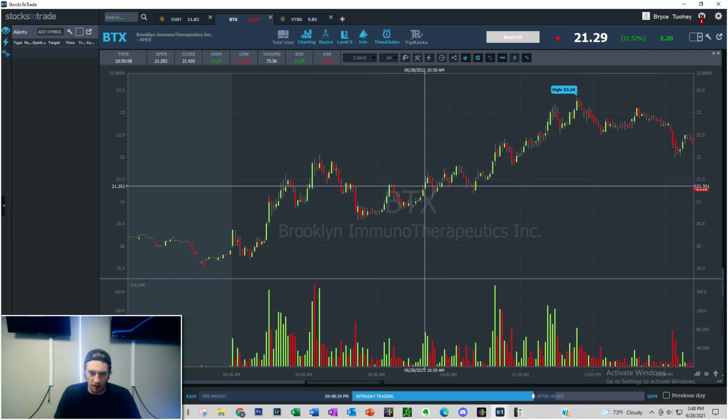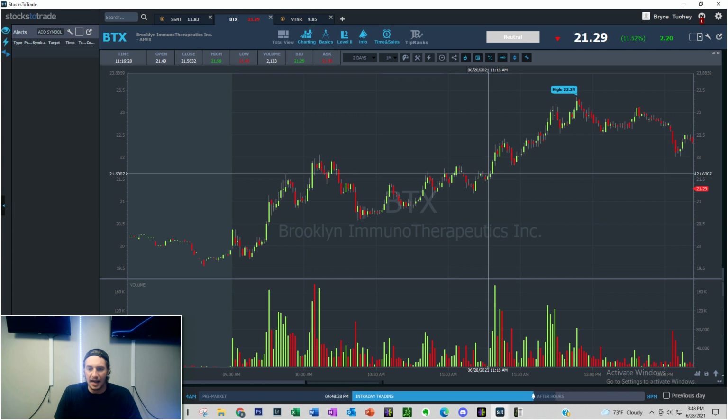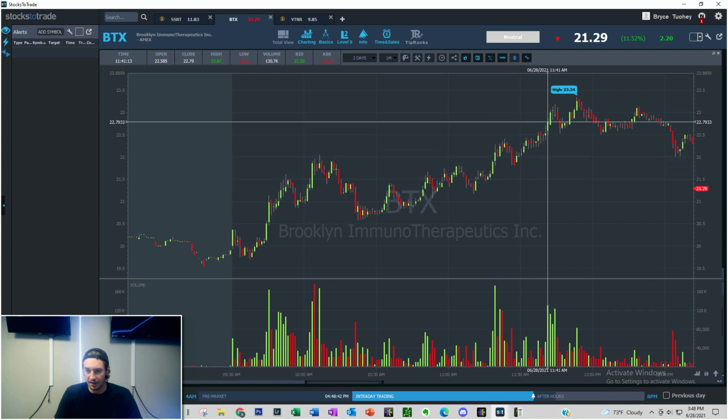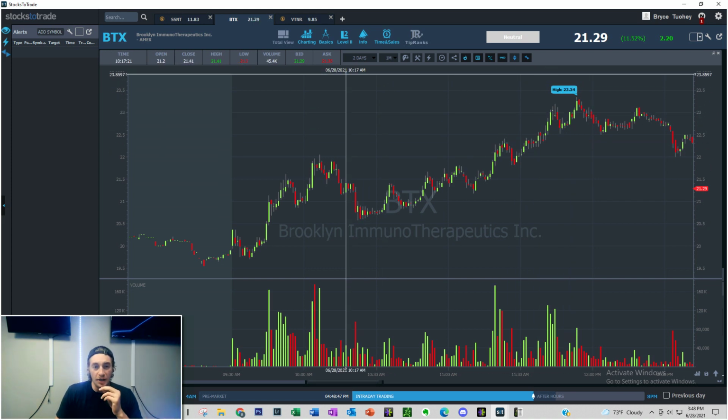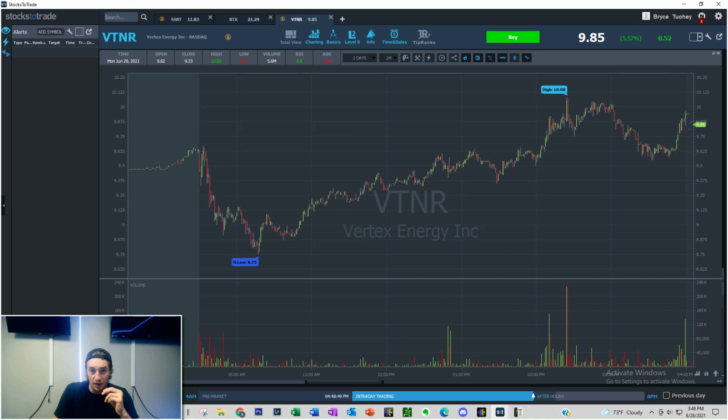Actually, I might have taken a slight. No, you know what? I entered right here, took a slight loss on this dip, and then re-entered right here with 1,500 shares. Selling up into here, into the 22s and 23s. Locked in about $3,200 on that trade.